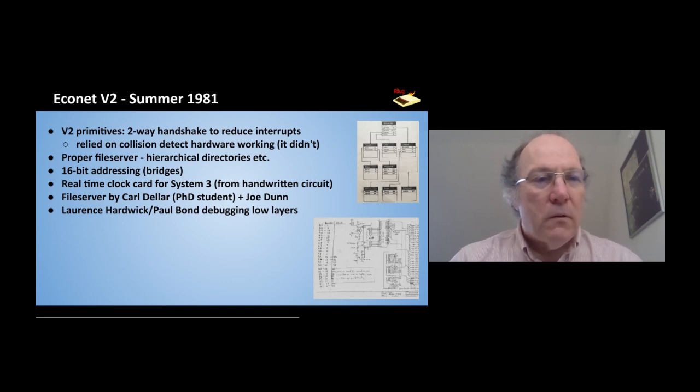And around this time, we were dealing mainly with Lawrence Hardwick and Paul Bond, who were trying to debug the hardware and the lower layers software, working on this version 2, which unfortunately didn't quite work.